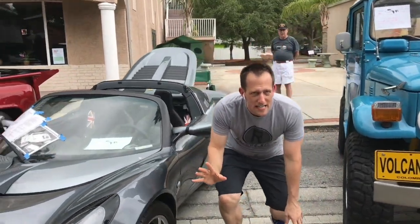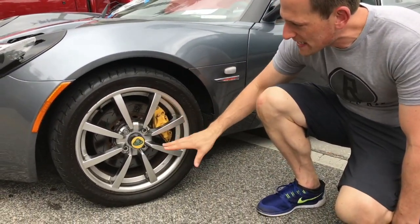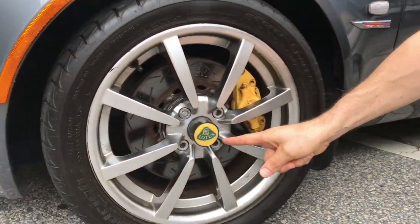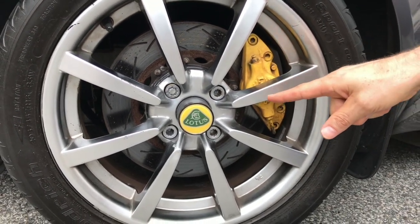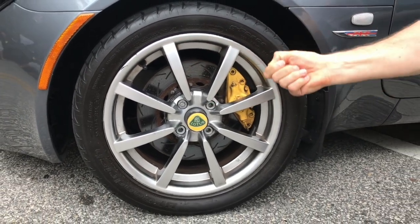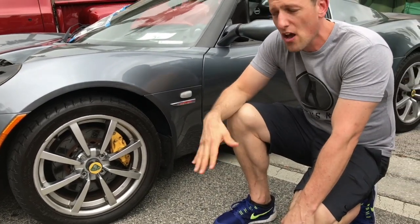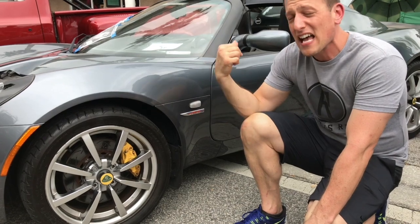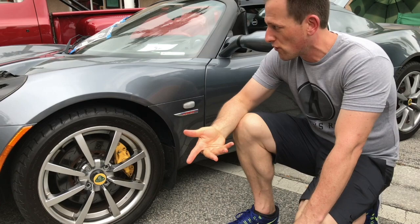You're not going to find 20-inch wheels here. You're not going to find some crazy setup, but it gets the business done. So you have this beautiful aluminum wheel. I like the finish on it. There's that Lotus branding, and it has these wonderful yellow calipers with the Lotus branding on them to match that emblem there. Now, these rotors are slotted and ventilated. Those slots are there to dissipate heat. When you step on that brake pedal, it creates heat. We want that heat to go away, especially on this type of car because an owner is going to take it to a track or to an autocross event.